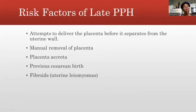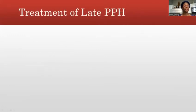And so that can cause some of the placental fragments to stay inside of the uterus. Previous cesarean birth, and fibroids, same thing. You've got abnormal tissue where the placenta embedded, and once the placenta is detached, some of that tissue remains inside of that fibroid. What are some of the treatments for late postpartum hemorrhage?